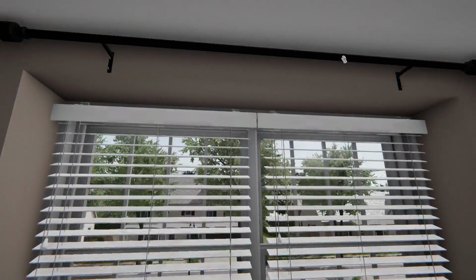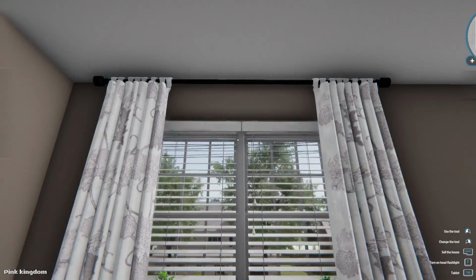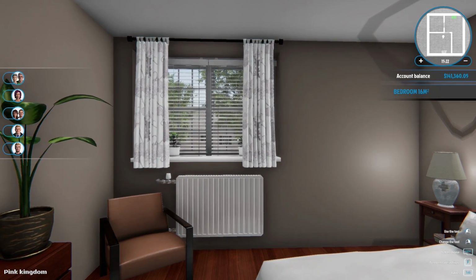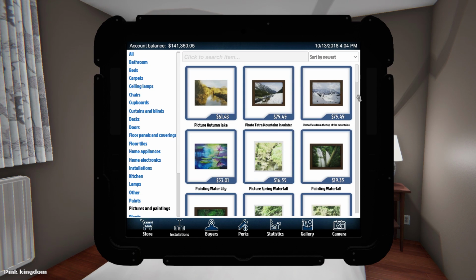I think that wall there is hindering me. The corner wall. Okay, let's see how this looks. Oh, that's nice. It's not quite wide enough for the window, but it's better than nothing. Okay, let's do some paintings. We're about done with this.